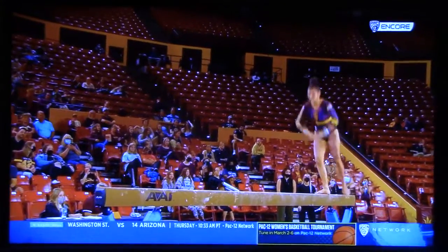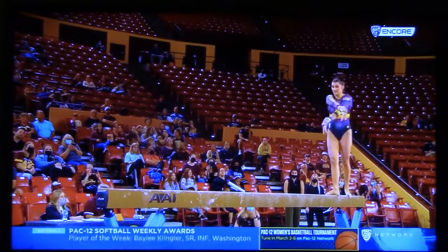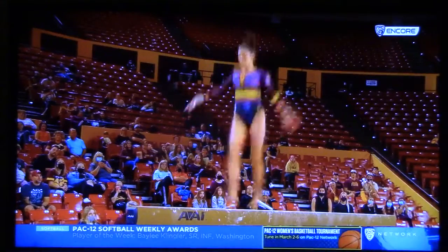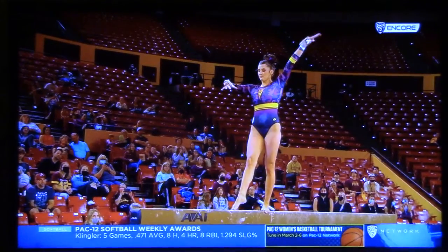She looked like she was leaning to the left. I always say the key to the balance beam isn't being straight every time, it's knowing how to stay on when you're not straight. That was a perfect example. Her teammate Megan Thompson at 9.775.